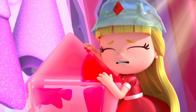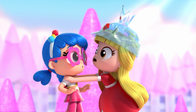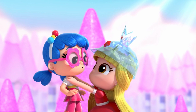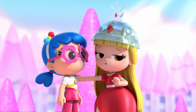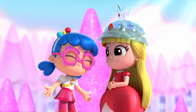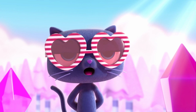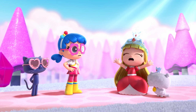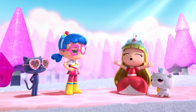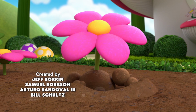My beautiful castle! Griselda! Griselda! True! True! My castle is sinking! Why? It's because your crystals are... Wait! Don't tell me! Princesses hate bad news. Okay, I won't tell you. Bartleby will. It's because of all the crystals you put on it. No! Are you done? Oh! Phew.